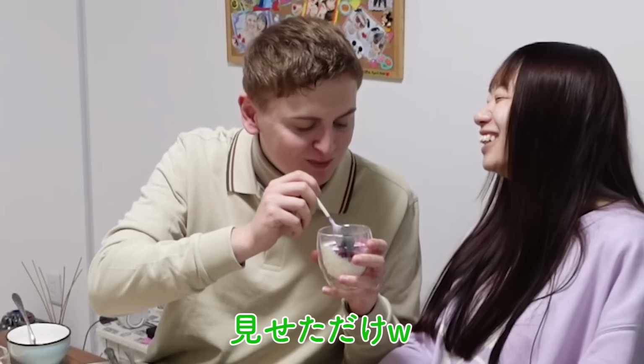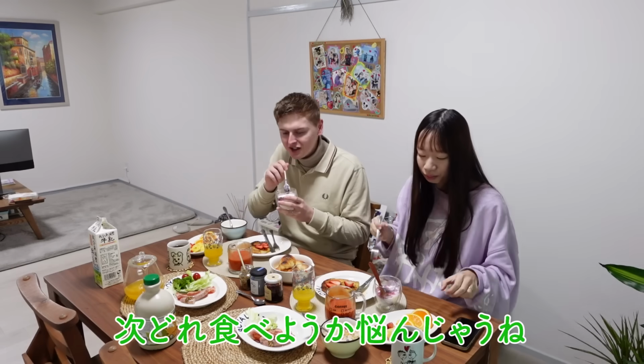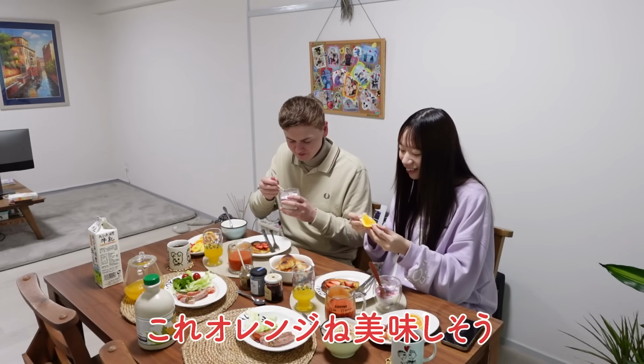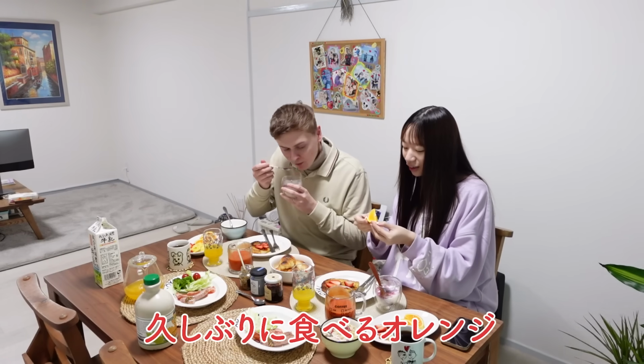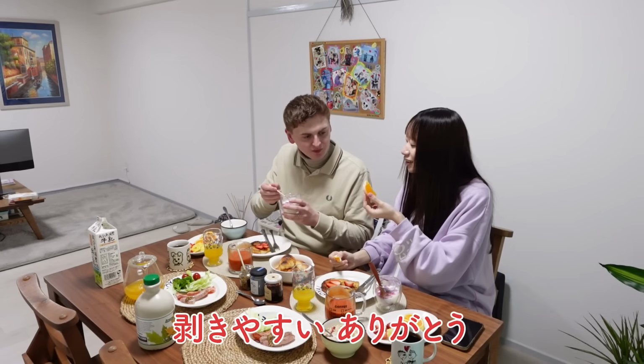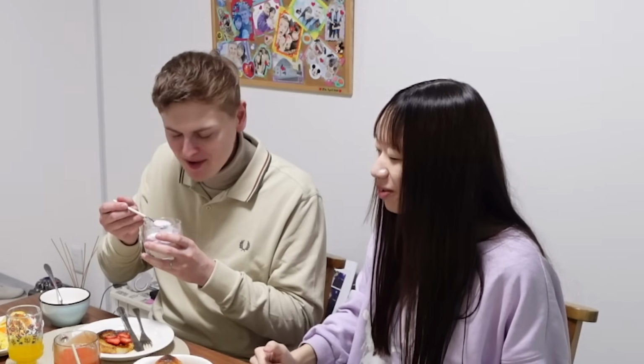I find it's hard to decide what to eat next. This is orange, it's delicious. It's the first time I've eaten orange. It feels like a classic breakfast fruit for me. Thank you. Approval.